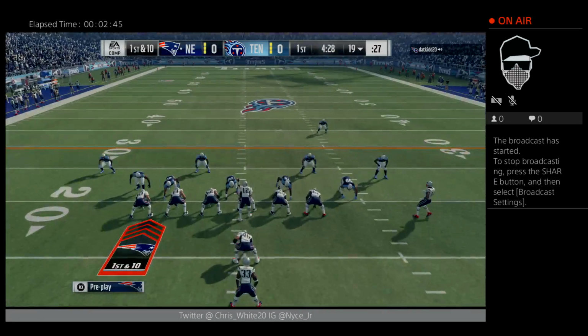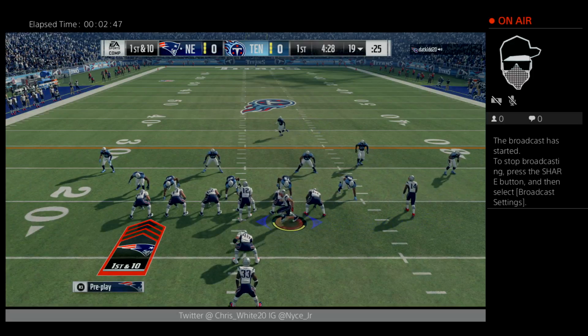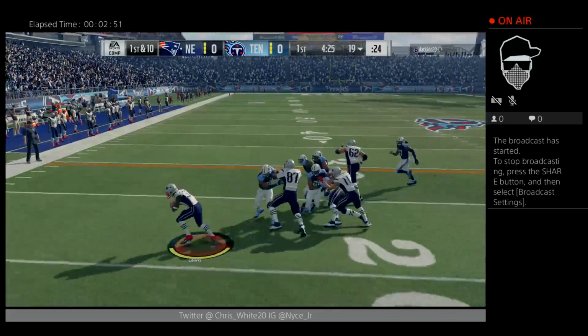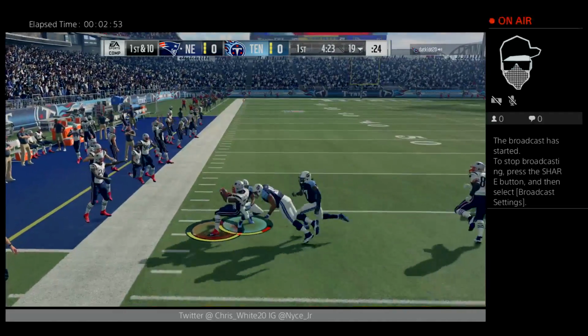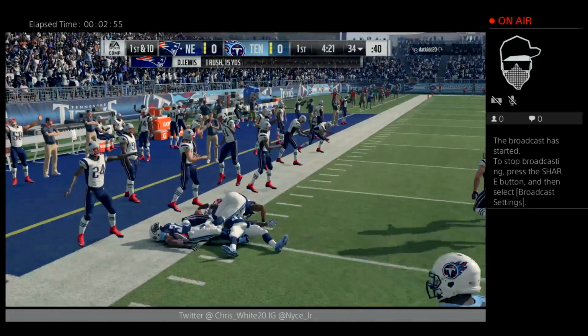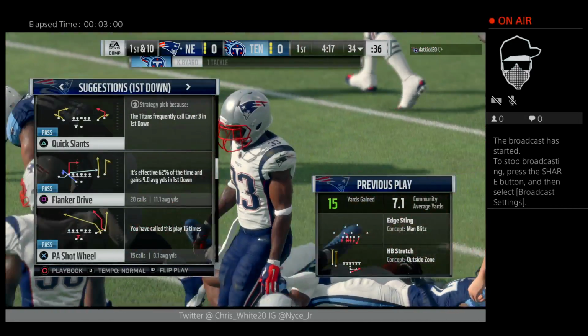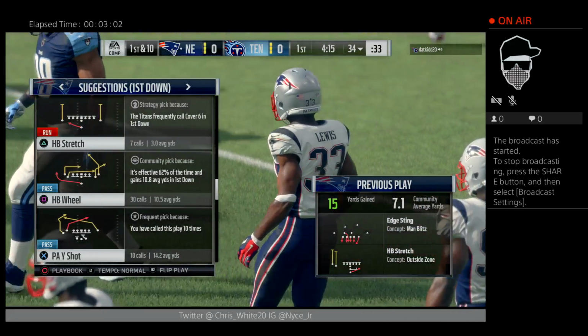They'll send Edelman in motion left. Now a carry for the shifty Dion Lewis. And he'll get this up to the 34-yard line. Give him 15 yards on that one, and New England has a first down.